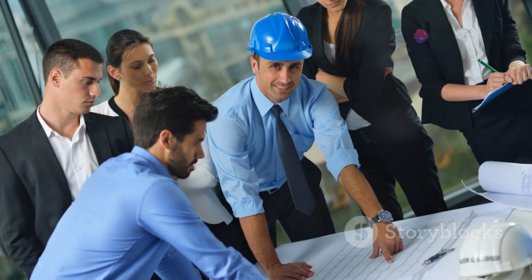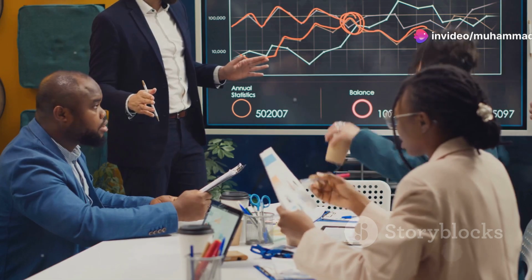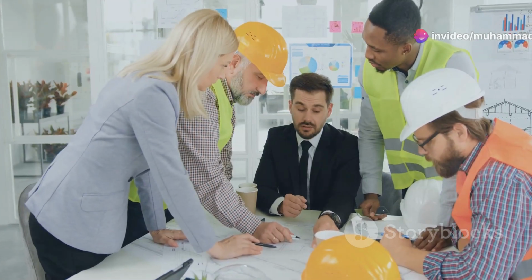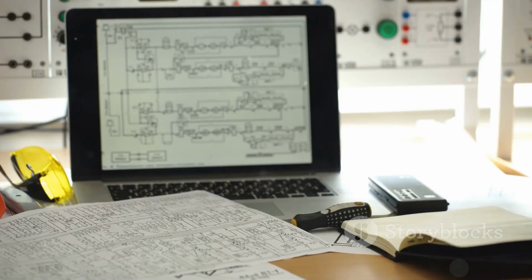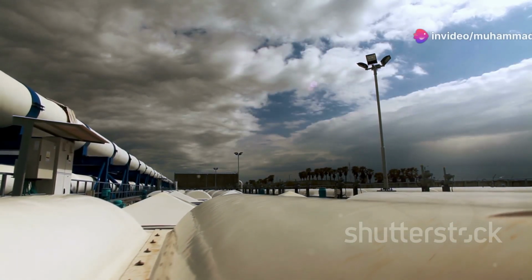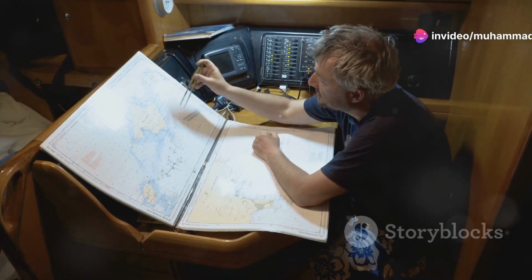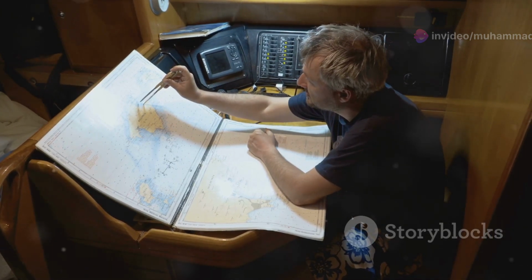This meticulous process involves identifying potential hazards, analyzing their likelihood and potential impact, and developing strategies to mitigate these risks. By anticipating challenges before they arise, we can minimize negative consequences and ensure the long-term sustainability of desalination projects. Ignoring this crucial step is akin to sailing into uncharted waters without a map or compass, inviting disaster.